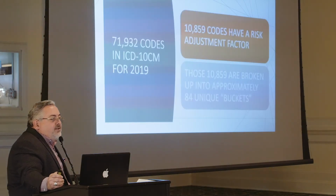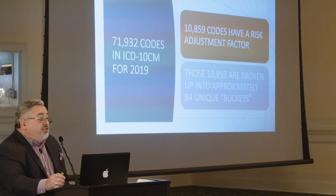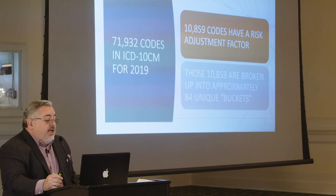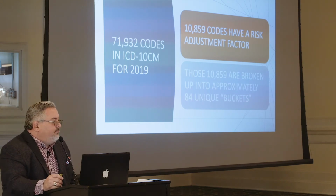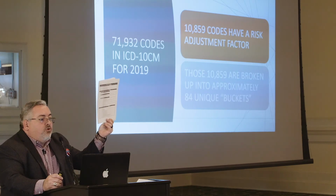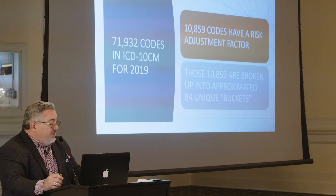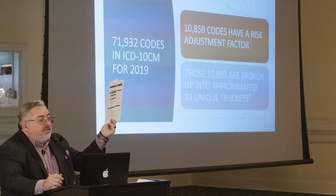So there's 71,932 diagnosis codes. 10,000 of them have some kind of risk adjustment assigned to them. And those 10,000 are put into 84 buckets. So look at this handout. What bucket is morbid obesity in? Bucket 22. Do you see that? That's your HCC bucket. It's on the first page.